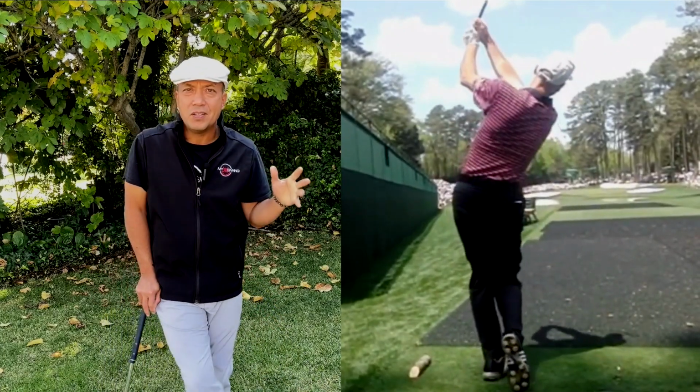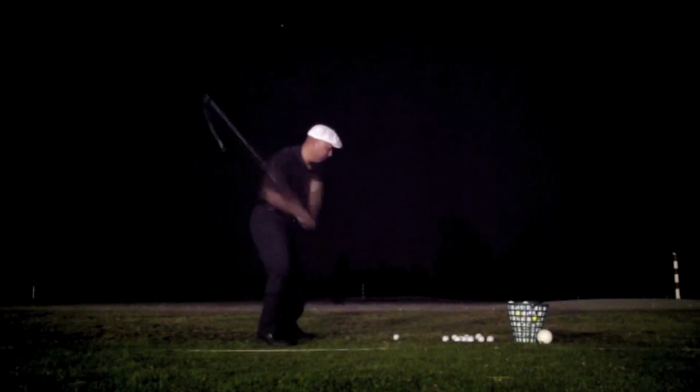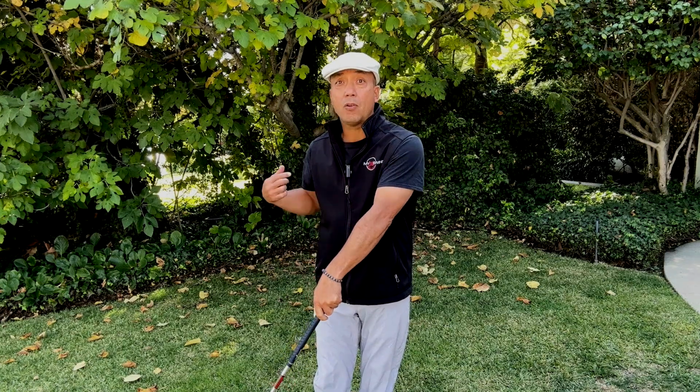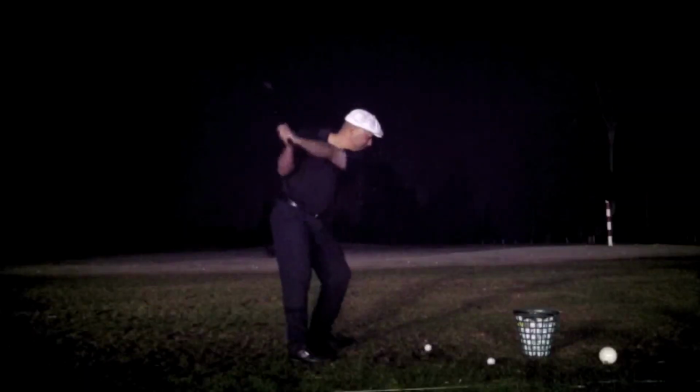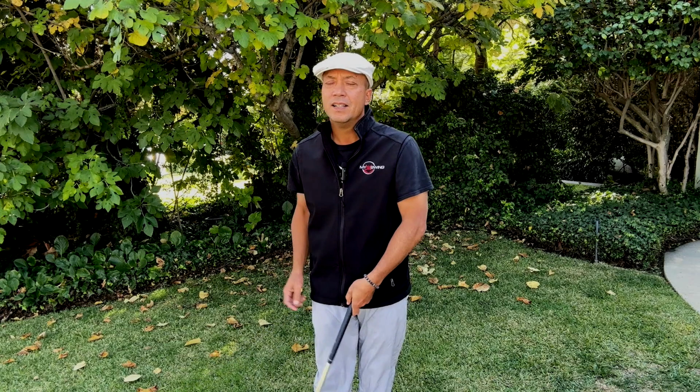So that's what I was doing that night, hitting balls on the range in the dark. I was just letting this arm come across my body, which put my trail elbow behind me. But as you get into the hit, it's not going to stay behind you. So at any rate, that's what I was doing.